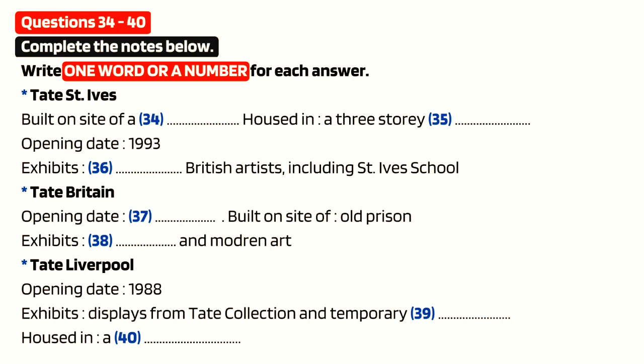Next, I want to talk about Tate Britain, which is a gorgeous gallery situated right in the heart of Westminster. Tate Britain was the first of the 4 Tate galleries to open, and it was established in 1897. It was built on the site of an old prison, and when it first opened its doors, it was called the National Gallery of British Art. Later, it became known as the Tate Gallery, after the man who founded it, Sir Henry Tate.